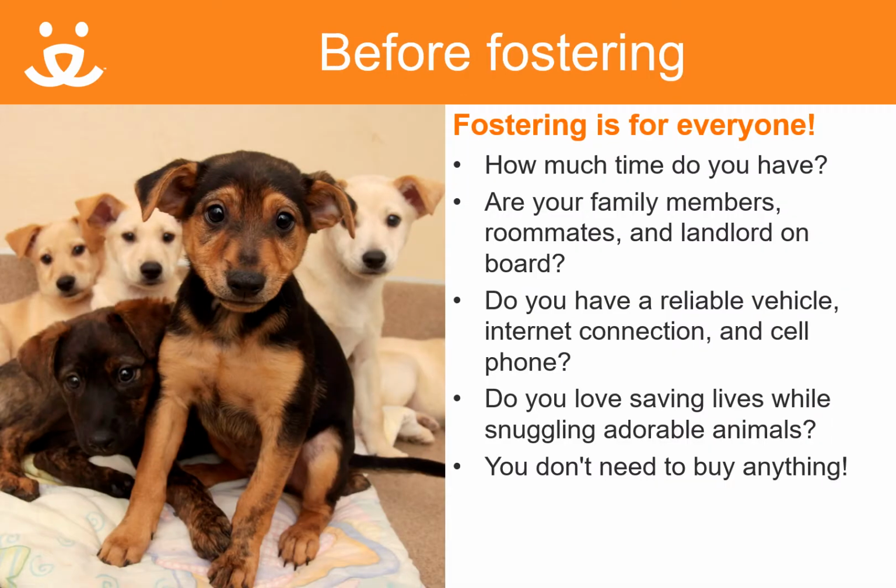We believe that almost anyone can be a successful foster volunteer. Before you get started, make sure you can provide the time and attention needed to successfully care for an animal in your home. If you rent your home or apartment, confirm that your lease agreement allows pets and that your landlord is aware of your plan to foster. All fosters must have access to reliable transportation and be willing to drive to the Upper Canyon at the sanctuary for appointments. You must also be able to communicate with our foster team by phone and email and have regular access to a computer or internet-connected device.